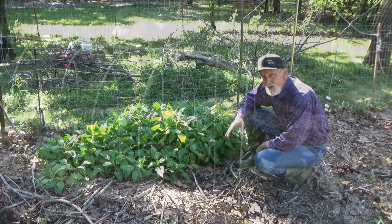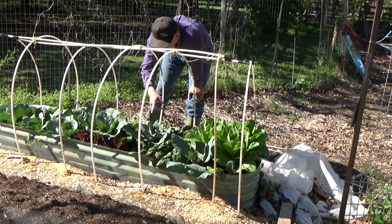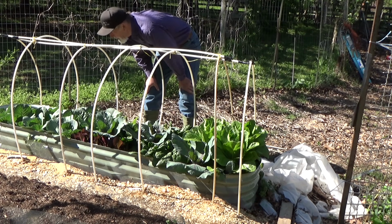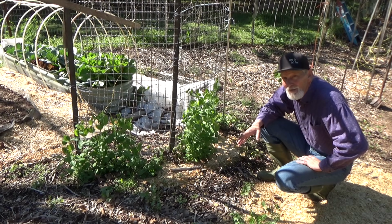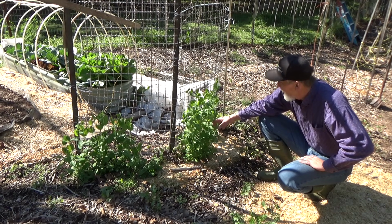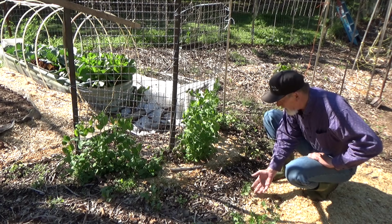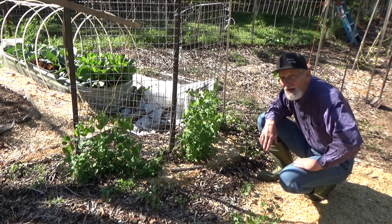Now our cool weather crops, our lettuce, our cabbage, our spinach, they're doing just fine in this weather. I probably have way too many in this little raised bed, and I'm not getting cold feet in the garden. Our peas are doing well. We've got amaranth coming up all over the place. I've got some cucumbers that came up on their own, some more cilantro.